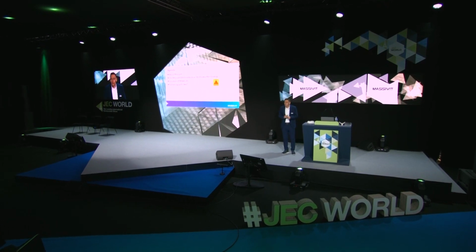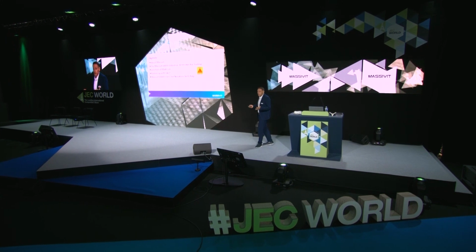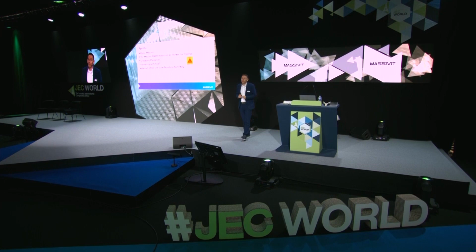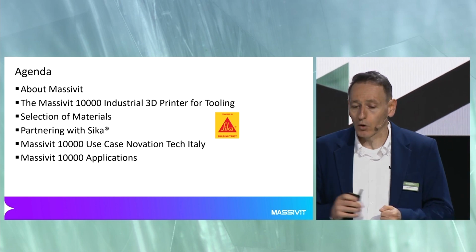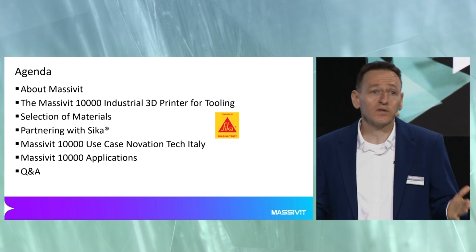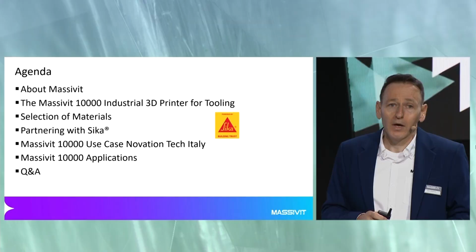And we're going to talk about partnering with Sika, one of the leading manufacturing companies in the world, a Swiss-based company. I'm going to talk about use cases, how our customer in Italy utilized the Massivit 10,000 for production in the automotive industry, and additional use cases around the globe. And of course, I will be happy to answer any questions here on the stage, and you can meet me later at the meeting point behind this gate.